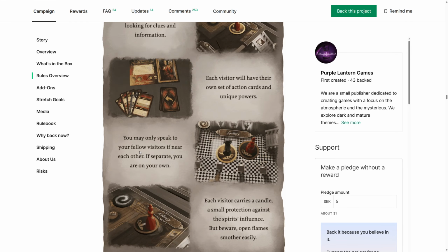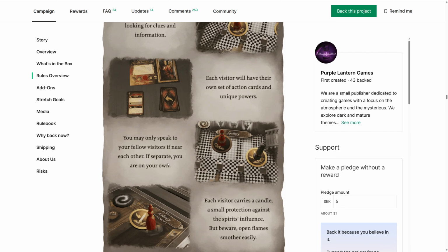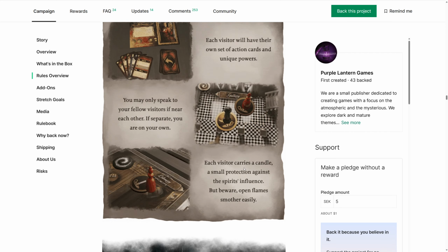You may only speak to your fellow visitors if near each other. If separate, you are on your own, so you have to be in the same room. Each visitor carries a candle, a small protection against the spirit's influence. Again, it's dark, isn't it? And no electricity, so you are moving around with this candle.